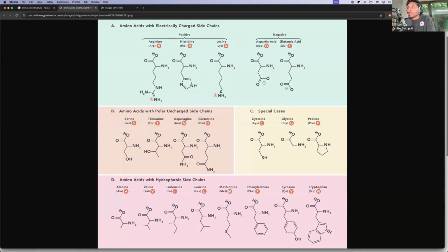This is actually, the charges aren't on this diagram, but this is one of the most positive, in fact, it's the second most positive side chain of all the amino acids. This is about 10.67 volts here at 25 degrees C. So this is a really big, important property of lysine that we take advantage of.